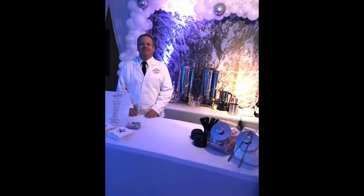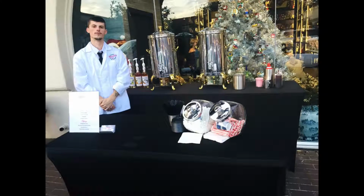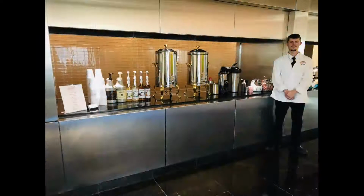This is a hot chocolate experience. Like I said before, you've got your marshmallows, you've got your peppermint sticks, and then we use these beautiful urns that we serve from that really dress up the experience. No matter where we go and where we do the experience, it makes for an awesome event. This is a really cool one too. We love going out to this place.